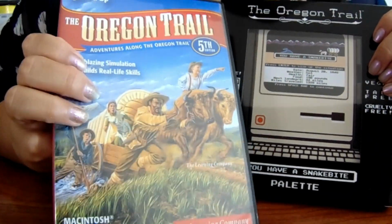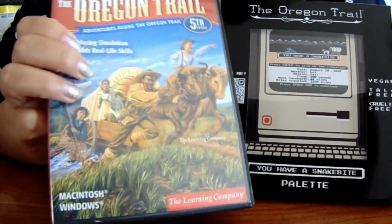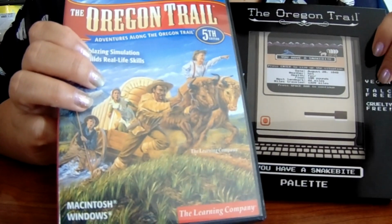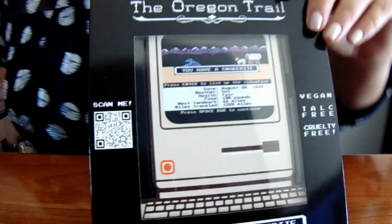This is a PC game for Organ Trail. I love Organ Trail. I grew up playing Organ Trail. It's one of my favorite games to play. I lived in Oregon for a while in Willamette Valley, so I love the Organ Trail. I just really like history. I'm just like a history nerd.